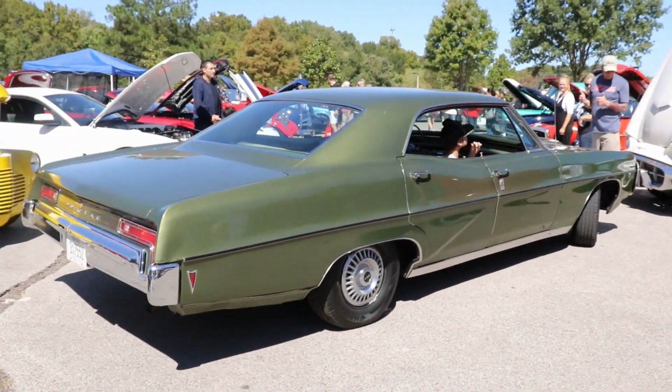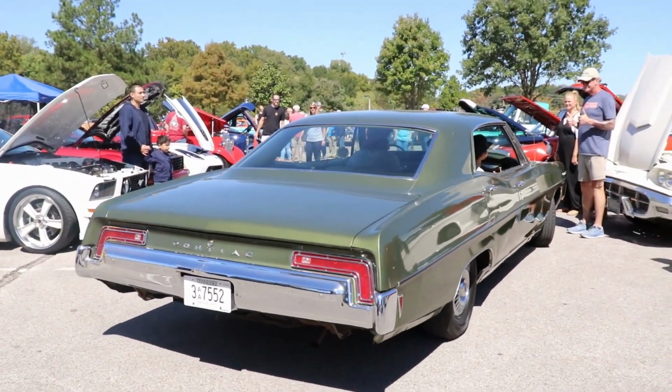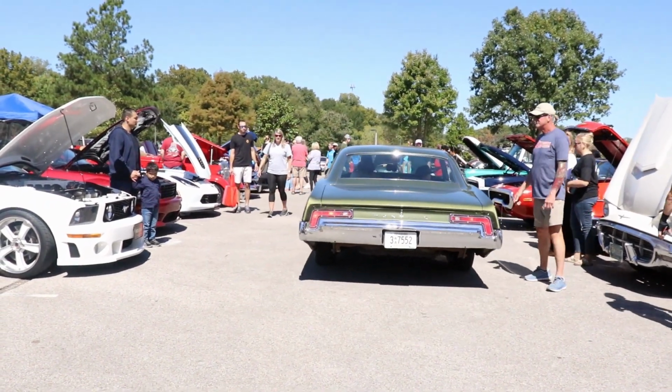That's a long dude right there. That's what I'm thinking about that. That'd take up my whole garage plus my other garage. That's one of them cars you tear up something quick.